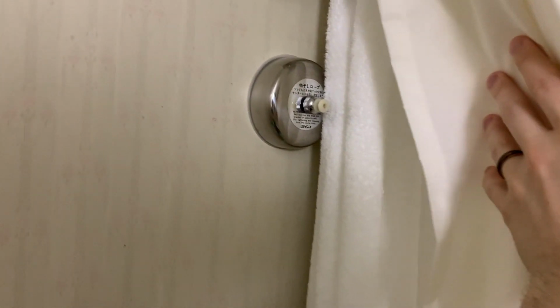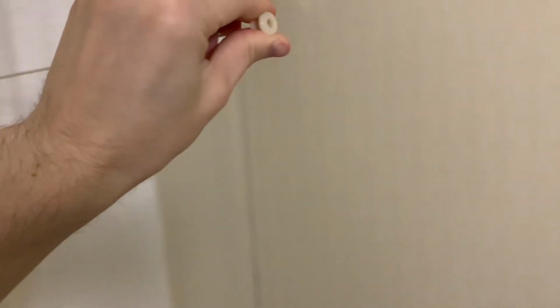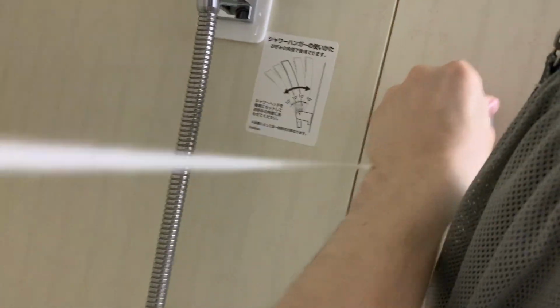Near the shower, there's this little thing, which is actually a clothesline that you can use. You can pull this out and attach it over here, and then you can dry your clothes here in the bathroom. And as they drip dry, the water drips down and goes into the floor drain. So this is a really nice, handy, common sense thing that I kind of wish would catch on a little bit more in the West. But Japan knows what's up.